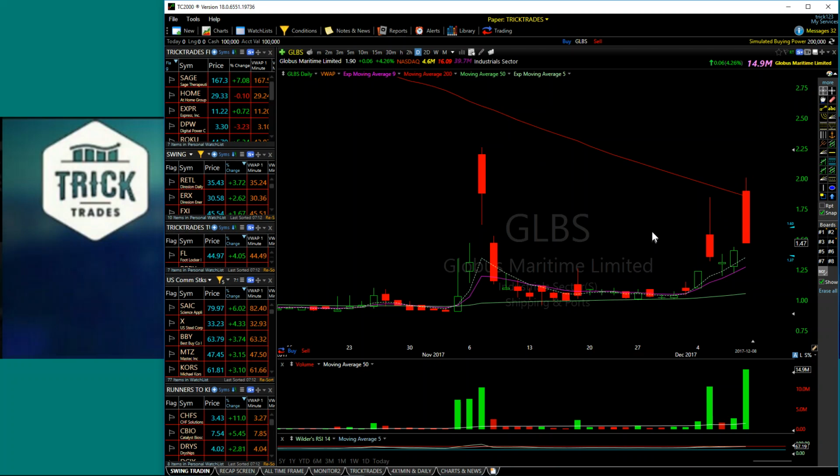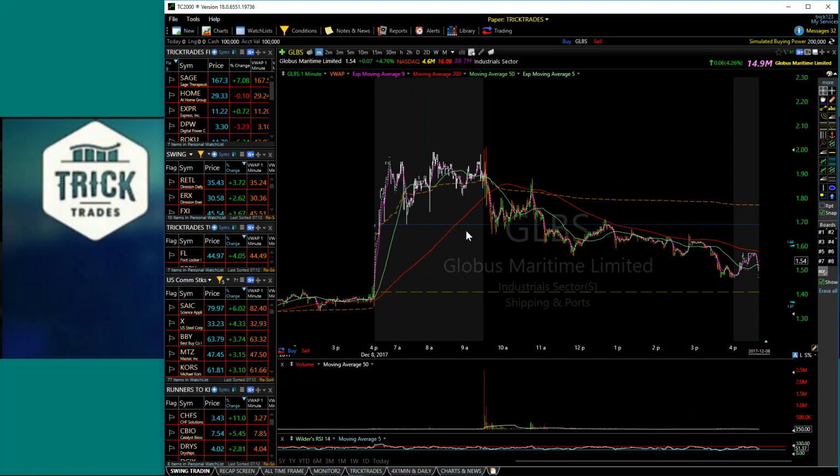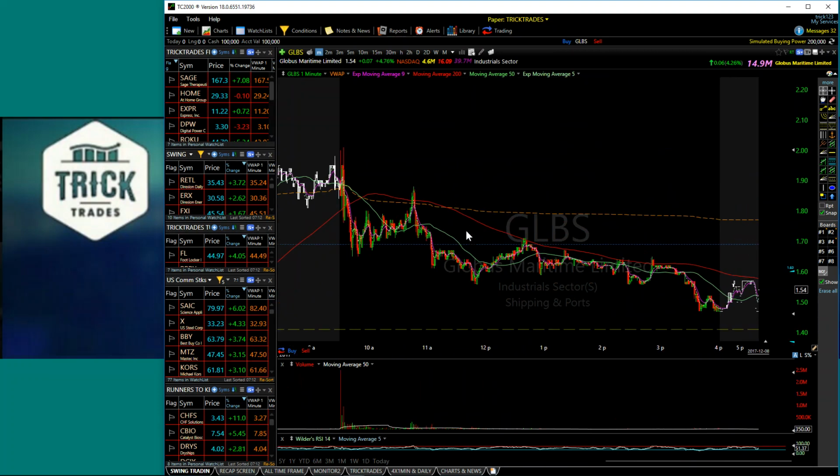So I don't normally trade small caps, but lately I have been because they've been giving really solid, easy setups that produce high odds of success. So on GLBS, I saw this gapping up and decided to take the trade on it. Let me go back into the intraday. I mean, this to me was such a solid, easy setup.